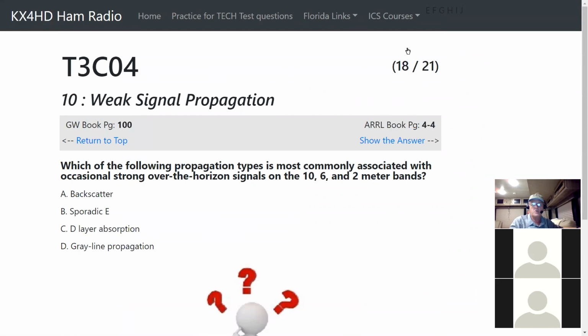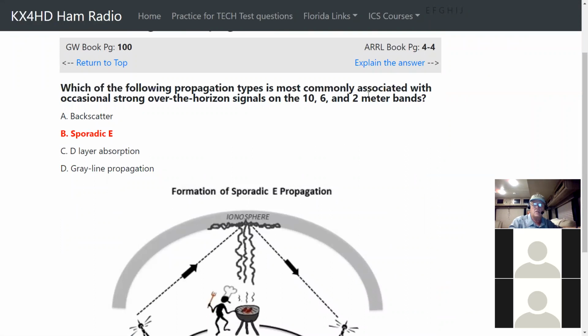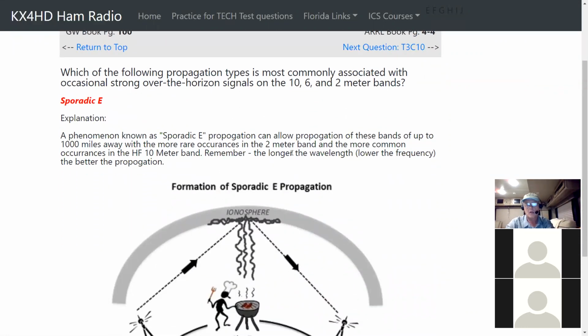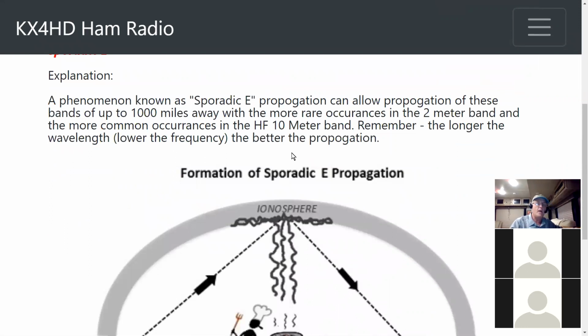Which of the following propagation types is most commonly associated with occasional strong over-the-horizon signals on the 10, 6, and 2 meter bands? Backscatter, sporadic E, D-layer absorption, or gray line propagation? I think this was sporadic E. Okay, the phenomenon known as sporadic E propagation can allow propagation of these bands up to 1,000 miles away, with the more rare occurrences in the 2 meter band and the more common occurrence in the 10-meter band. The longer the wavelength, the lower the frequency, the better the propagation. So that's why they're saying 10 meters is more likely to get propagation through sporadic E.